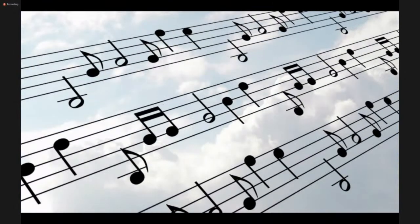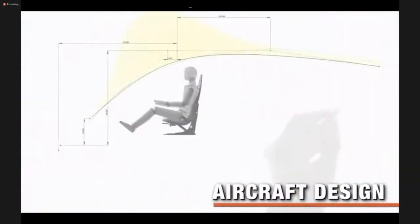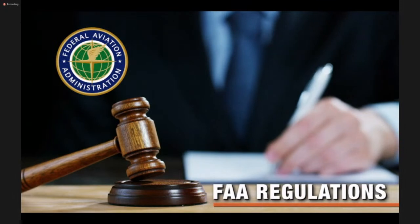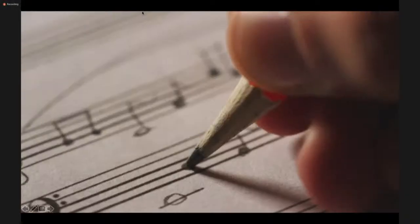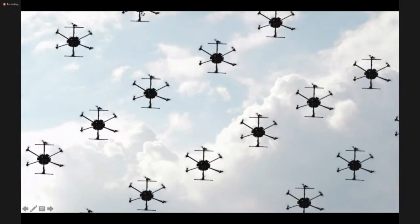The music in the sky is a collection of innovations and regulations. Every design, every law, and every certification are like notes on a page. The goal is to find harmony by playing together, just like in an orchestra.